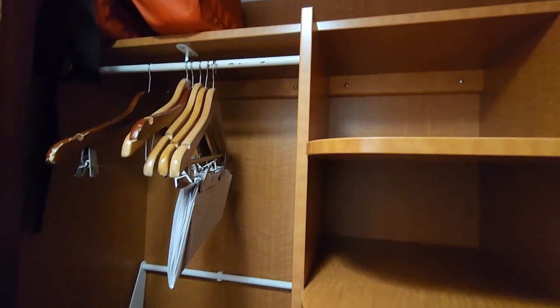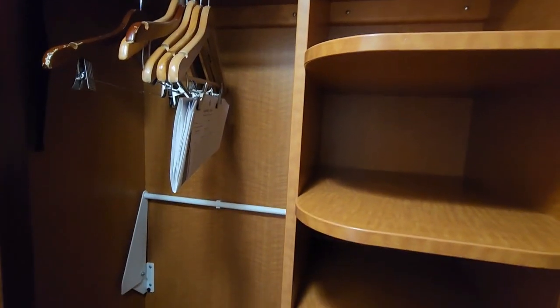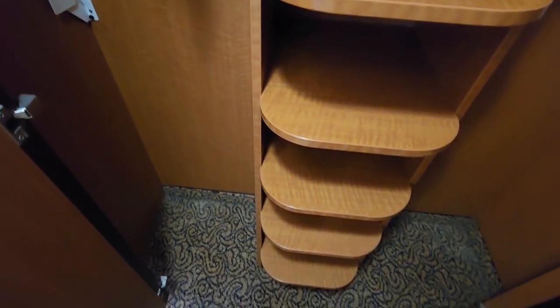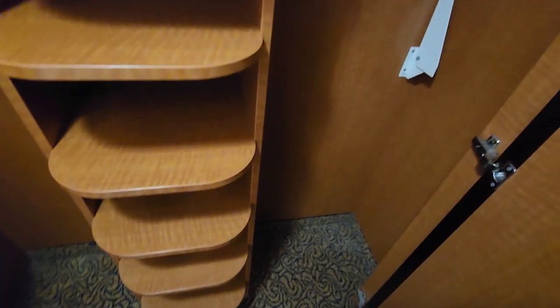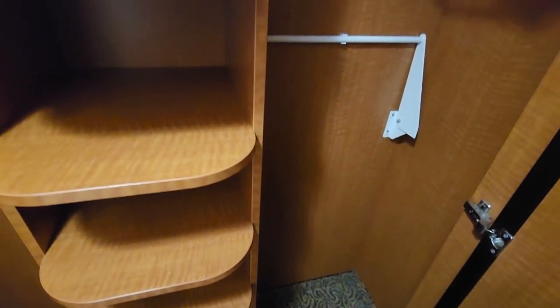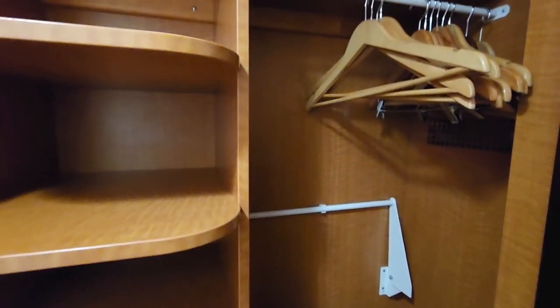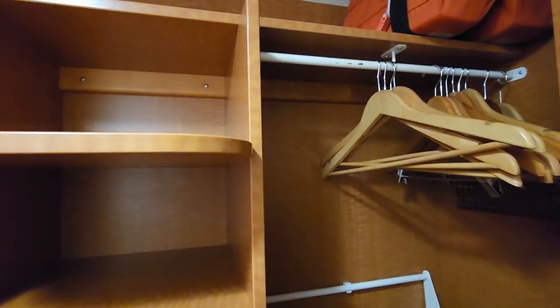You got your life vest stored in the closet there. Does come with a few hangers. Now, if you need more hangers, you can always ask your room attendant to get some more. Definitely not something that you need to pack unless you just want to bring some from home. But they have plenty of storage space. Really, you can store your suitcases under there, unpack your things, and use the shelves. I mean, it's a decent-sized closet for you. Yeah, might be a little tight on the suitcases.